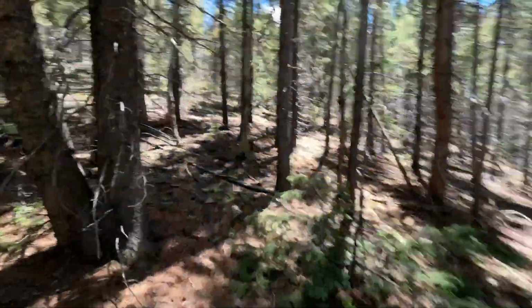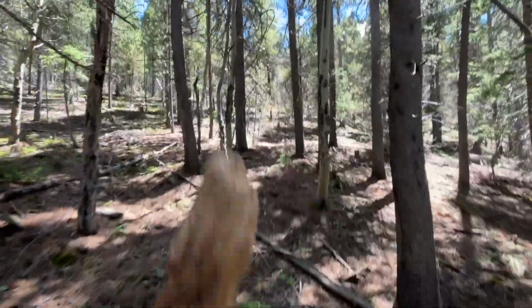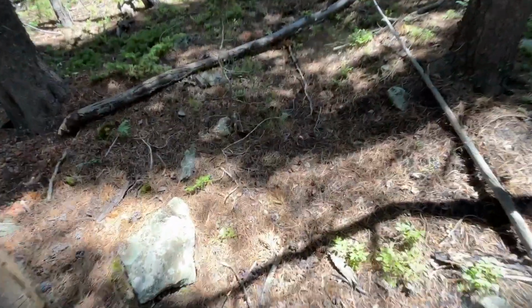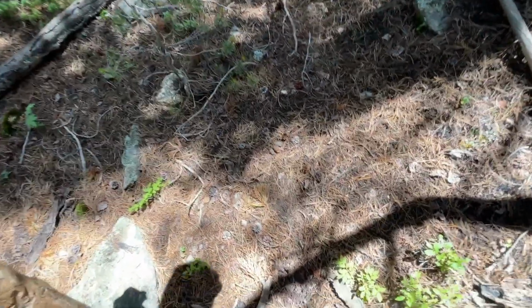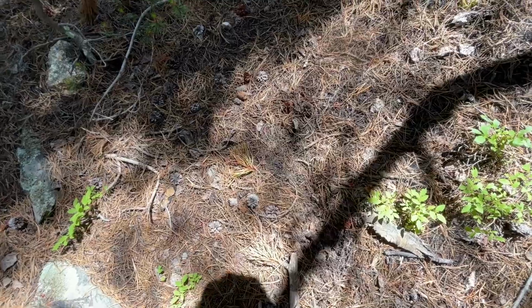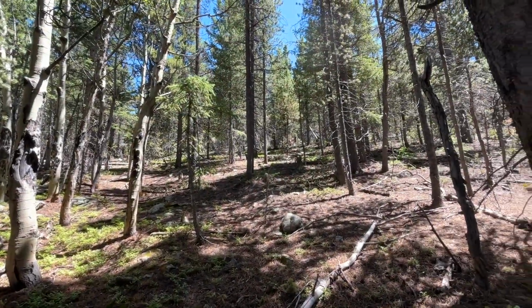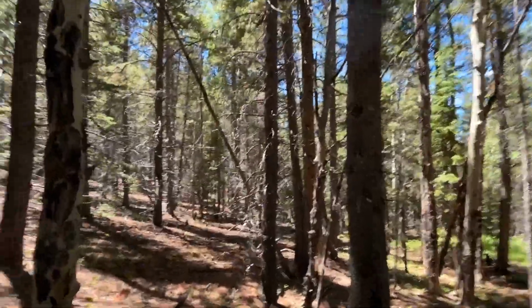Definitely think I was following some tracks, though. Is this it? Yeah, see, is that it? Can't tell if that's a hoof being dragged downwards. I could be totally mistaken. It's hard to track in pine needles, but that mid-tarsal looked real.